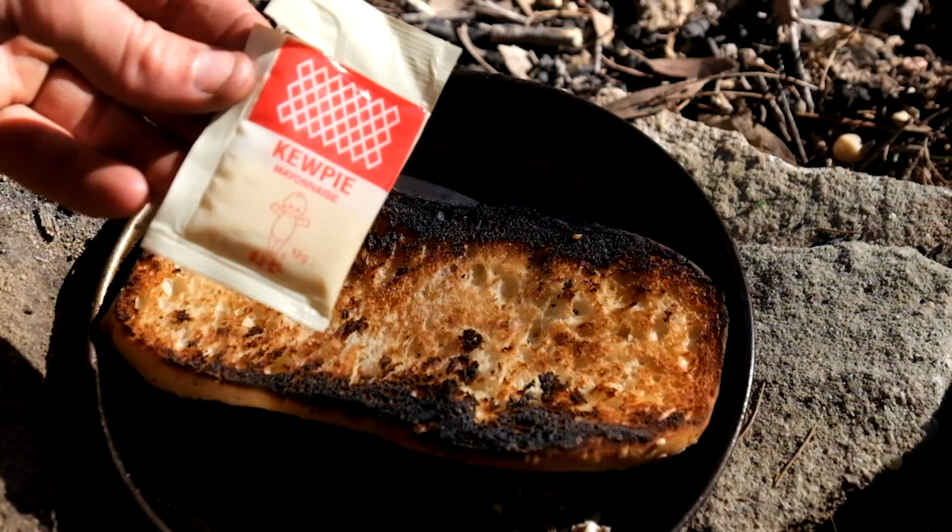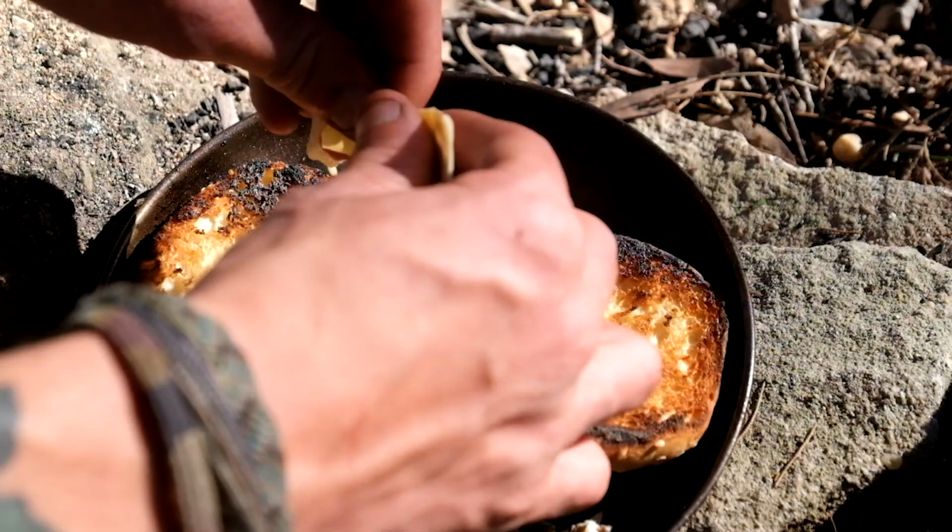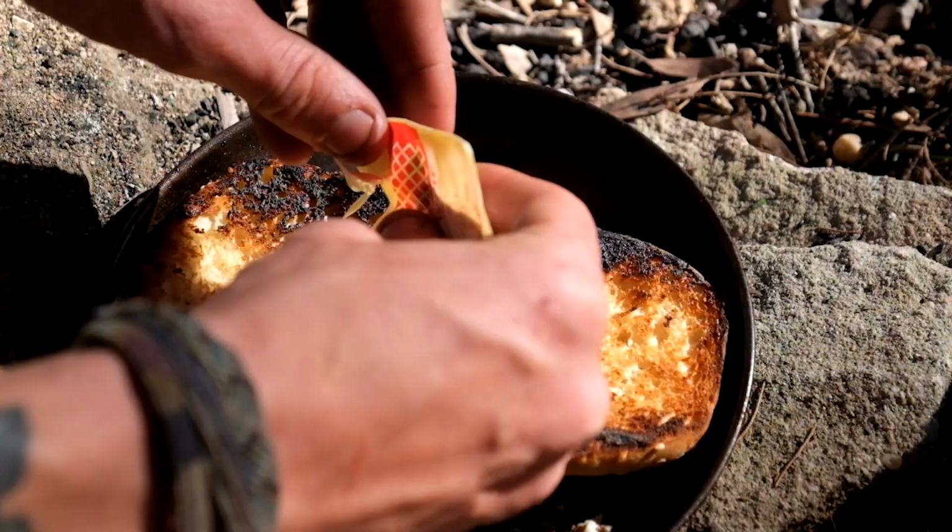If you're wondering where to find these little packets of Kewpie, I just get them from the sushi chain. Usually they come around on the belt and you just grab a few extra.